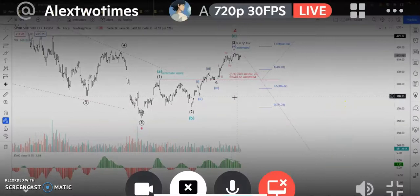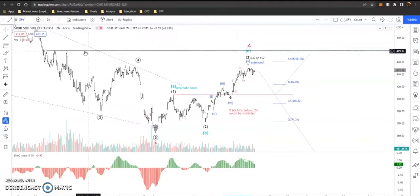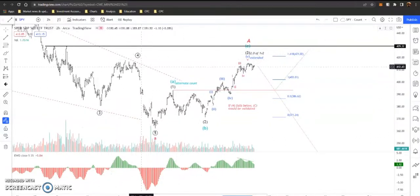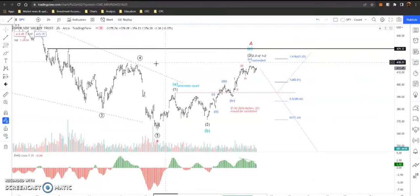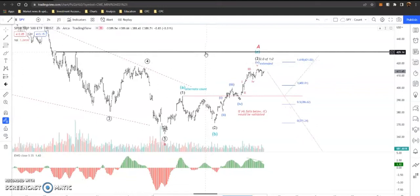A couple levels to note. If we break this one here, it would be around 392. If we don't manage to hold that 392 level, then we'd probably be revisiting the 372s. But if we do manage to hold that on a larger scale, I believe we would see this level of resistance up here. I'm not using this level right here because typically this standard action does retrace to wave 4s. I do believe we will go slightly above, but the closest resistance apart from this one would be 428. So if we do have any more movement to the upside, I believe 428 is where it would be stopped.